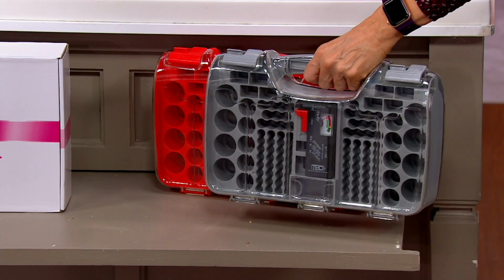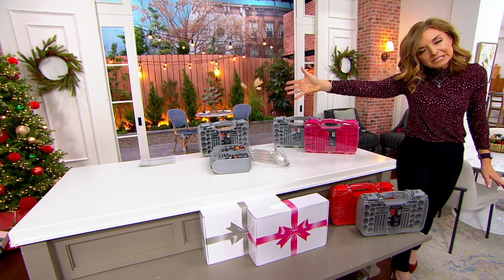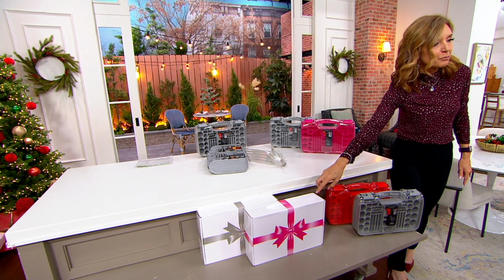And then this whole kind of sad, empty side of the table over here is what held the color choices that have already sold out. And they each come with the gift boxes.